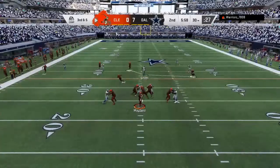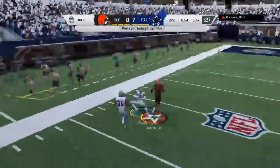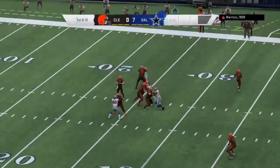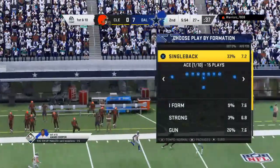From the gun, Mayfield. He'll let it go deep for Beckham. And this throw will be intercepted. Xavier Woods with a pick. And they're going to set up shop at the 27-yard line.